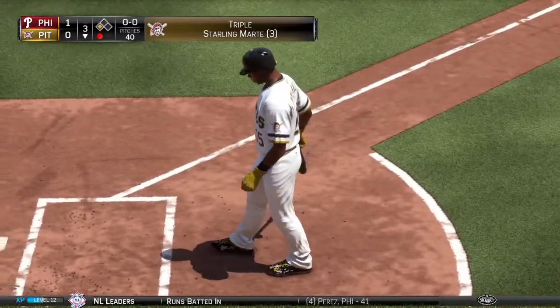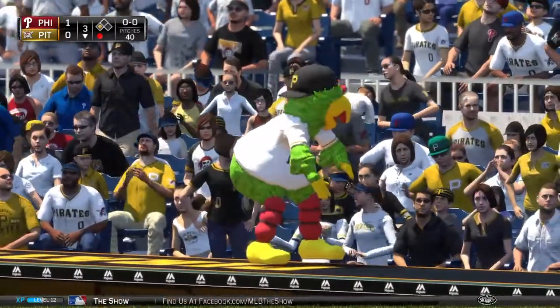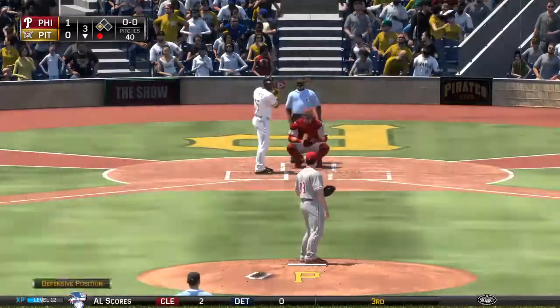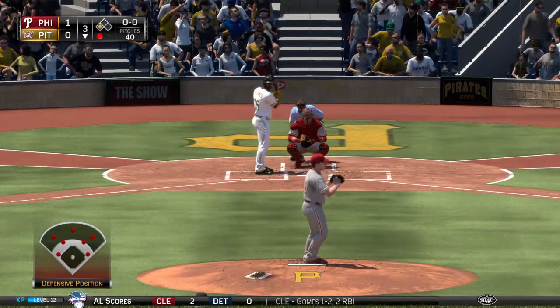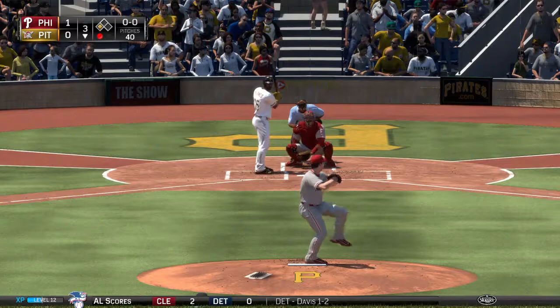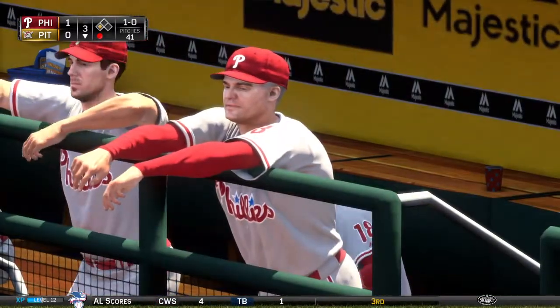Here's Gregor Blanco. Yeah, you've got to be careful of Marte's feet. When he hit that one in the gap, that ball just kept rolling slowly toward the wall, and Marte had an opportunity to go to third, and he took it. Blanco takes one low for a ball. 1 ball and no strikes.